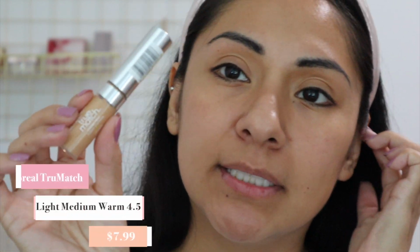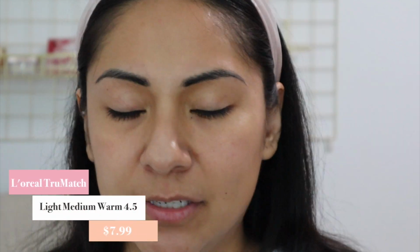Next up is L'Oreal True Match. This one is a really nice shade for under the eye brightening. I don't have one that's darker, so this is the only one I have. This is in the color Light Medium Warm 4.5. The applicator sucks, so just bear with me.